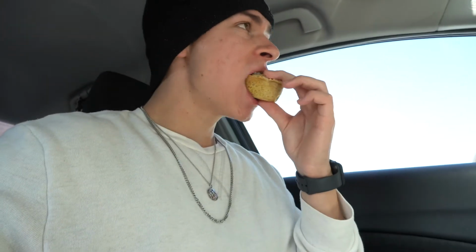Being a protein muffin, absolutely fantastic. I mean, you're getting a fraction of the calories from a regular muffin. You're getting a lot more protein. Just a lot better of an option here. This thing tastes really just as good as a regular muffin. If a regular muffin is like a 10 out of 10, this is like a 9 or 8 out of 10.